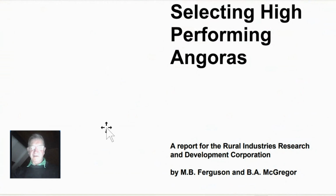Now, fortunately, on the gateway, we have this report, Selecting High-Performing Angoras by Mark and Bruce. It was written a few years ago, but it's another really useful tool for genetics. It's definitely not my area, so I won't talk any more about this, except to say that through our lab, we do a lot of testing for genetic selection of different types of livestock.